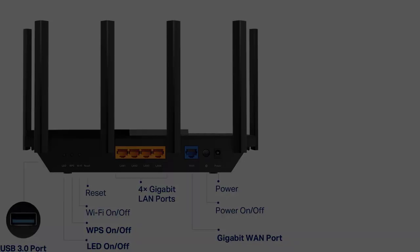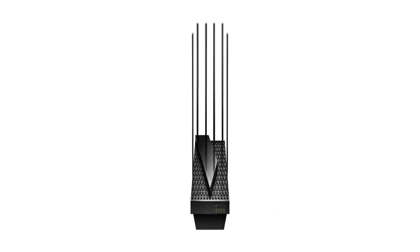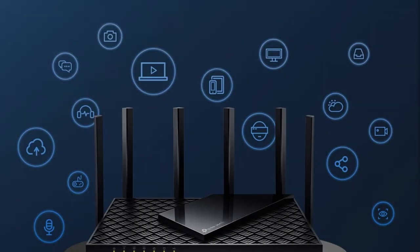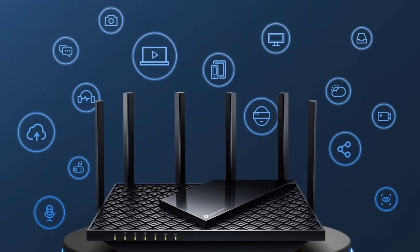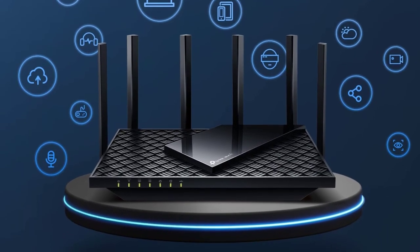Works with all internet service providers, such as AT&T, Verizon, Xfinity, Spectrum, RCN, Cox, CenturyLink, Frontier, etc. A modem is required for most internet service providers.